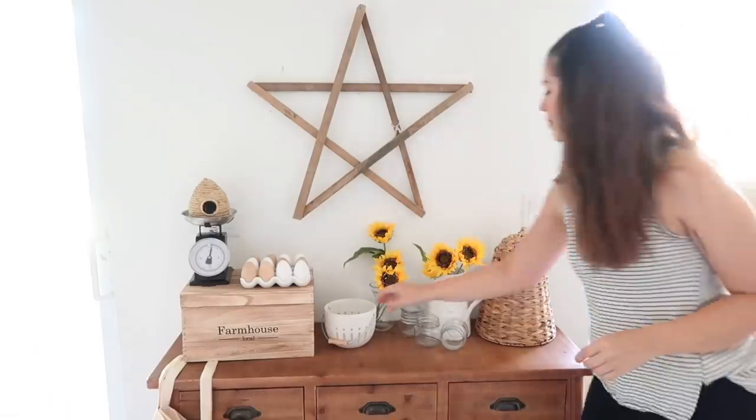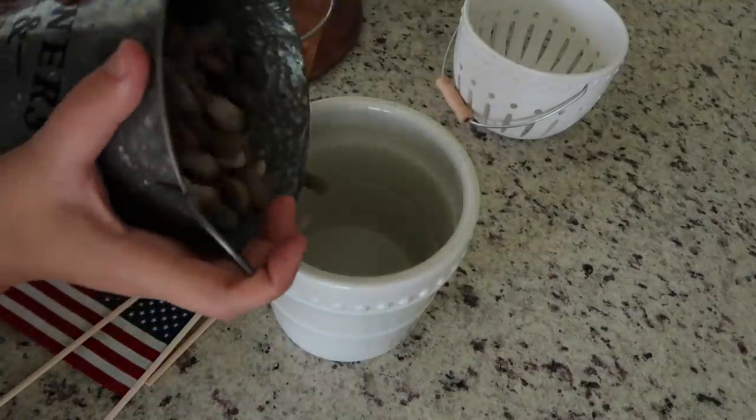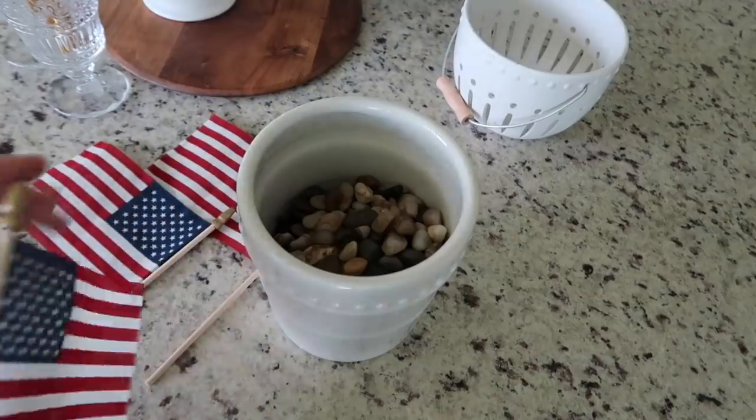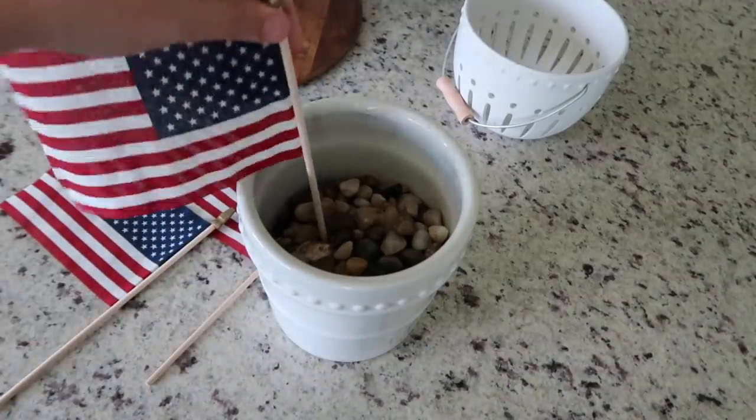I'm adding all of this to my summer market stand that I had made. I'm just going to switch out the sign and add some of these flags in here to make it a little bit more patriotic.